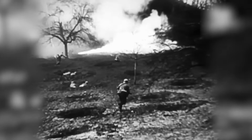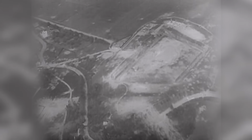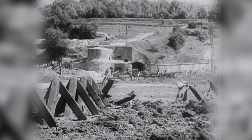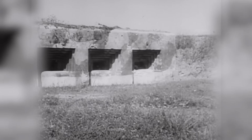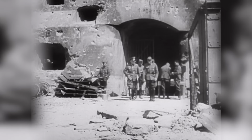Within a few hours, the guns had been silenced. Eben-Emael was crippled. The Belgian army launched a desperate attempt to free the fort, but they were repelled. From the massive garrison of almost 1,000 Belgian troops, 24 were killed, and Eben-Emael, once the crown jewel of Belgian defences, became a prison for the rest.